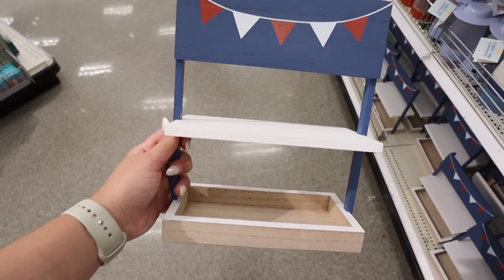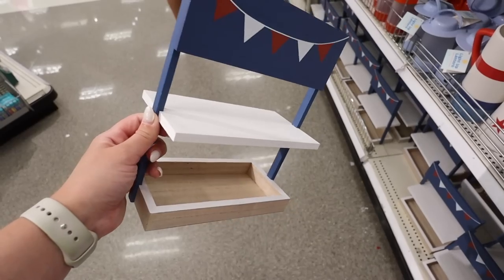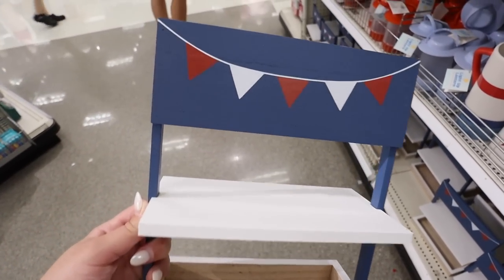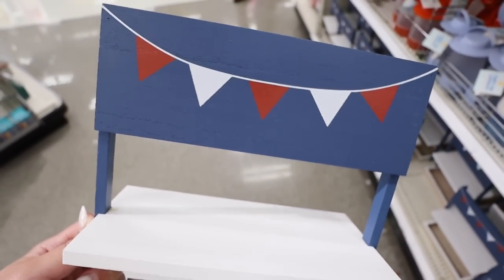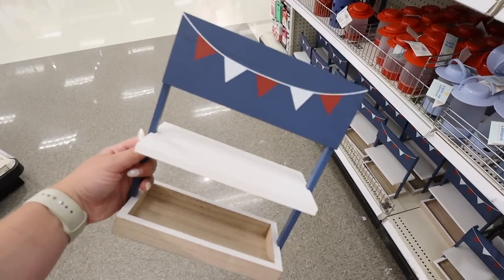The next item is this two-tiered tray. This is adorable. It almost looks like a little lemonade stand, so it could be cute to play with dolls. It has two levels, and then at the top it just has this little banner, which you could write on if you want to. It's just plain blue on the back, and this is $5.